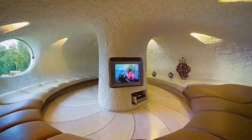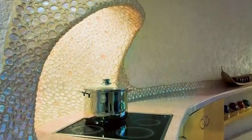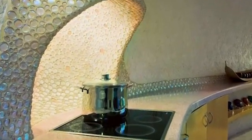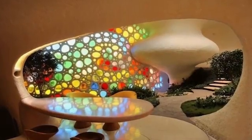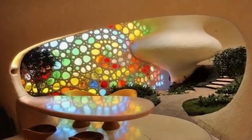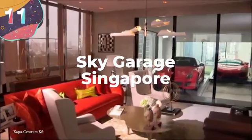Not only does this mean that it hardly needs any maintenance, but it's such a solid design that the house is classified as being earthquake-resistant. Each room has its own personality and design aesthetic, from the more pared-back bedroom for the parents to the bold and bright children's rooms, which all makes for the ideal family home that's certainly unlike anything else. Number 11. Sky Garage, Singapore.